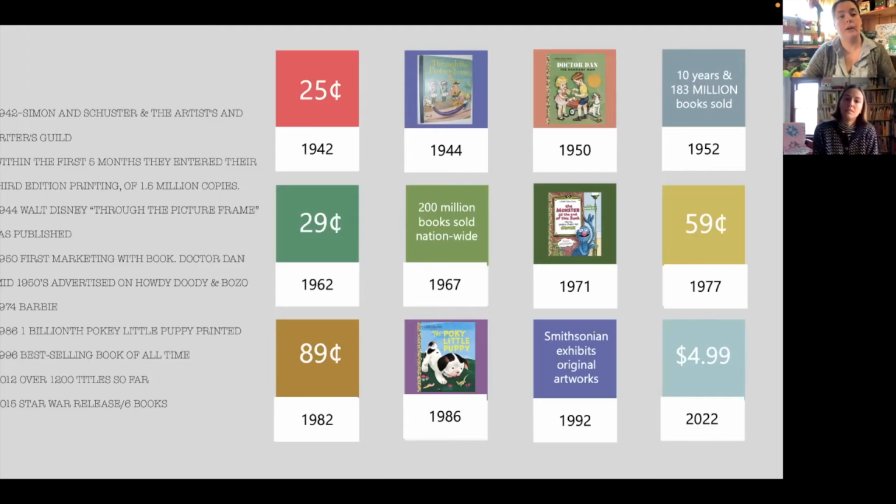And if anybody here after the fact would like to learn more from myself or Kate about how to find out whether or not the book that you have is a treasure or if it's just one you might find in mass at a garage sale, it's all about the binding. But in 1986, the Pokey Little Puppy sold 1 billion copies. That's crazy. So much so the Smithsonian in 1992 welcomed them into the fold for acknowledgement. In 2022, $5 for one of those books.